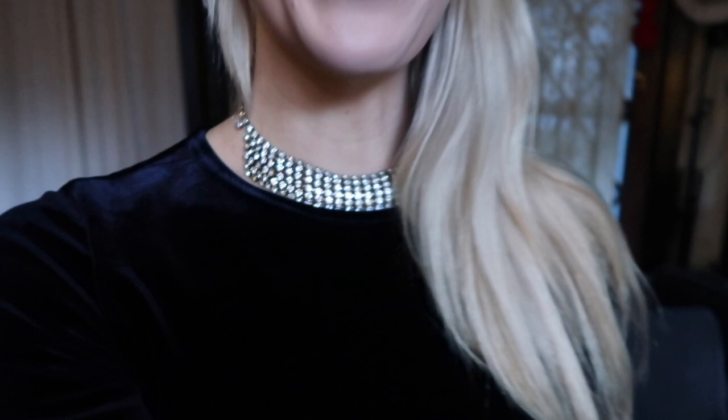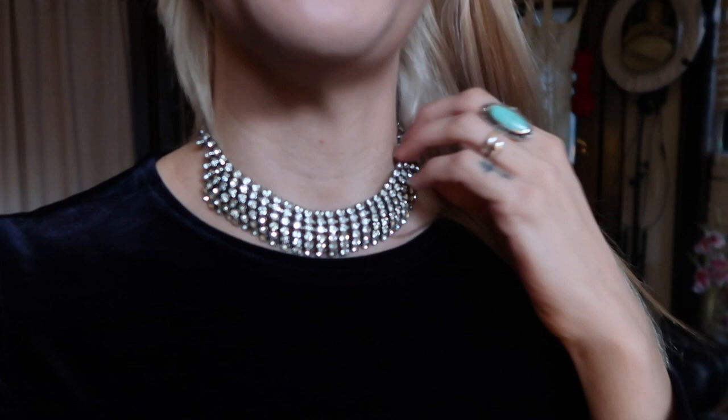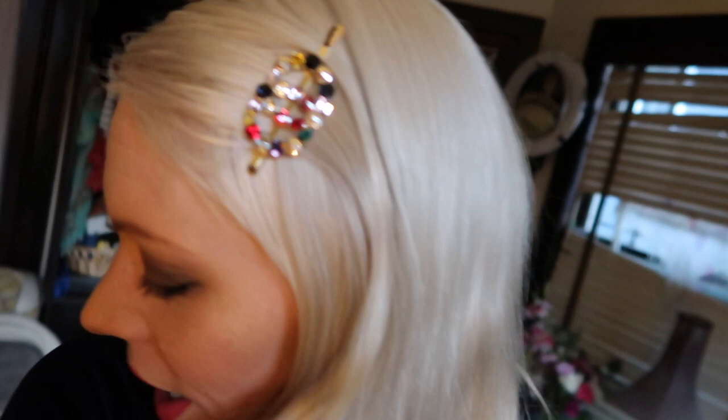Now, this is my final look, so I decided to go a little bit holiday sparkle. So I have my vintage choker here. These are all obviously not real diamonds, but super cute. Got it in a thrift store. And I also have my chunky barrettes, glitz and glamour. Decided to go with the Christmas theme. And then I have my blue velvet dress and classic tie-up boots.